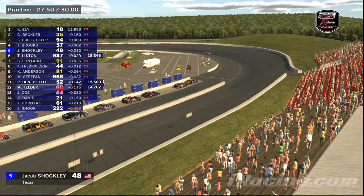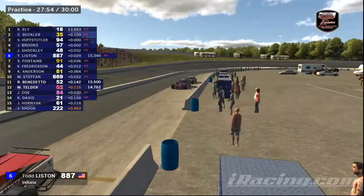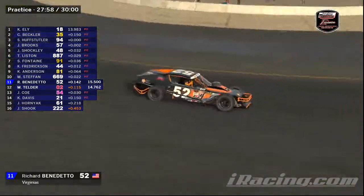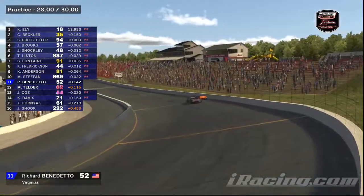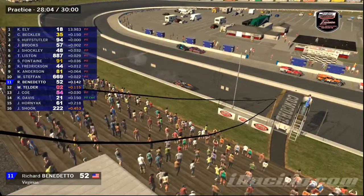What else can we tell you? We've been watching practice a little bit. Guys are having a little bit of trouble here and there, with the cars getting loose off the turns. Some of them, as you can see here, are working with a push a little bit.